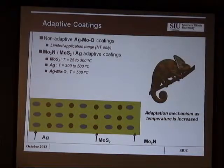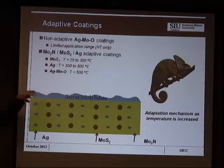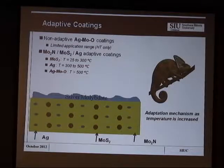And this is how it works. Some of the silver, some of the molybdenum gets to the surface and forms this nice silver molybdate only on the surface, and that's what lubricates at high temperature. And then once you go back to room temperature, this gets worn out quickly because it's only a very thin film, and then you have the other stuff that's good at room temperature.